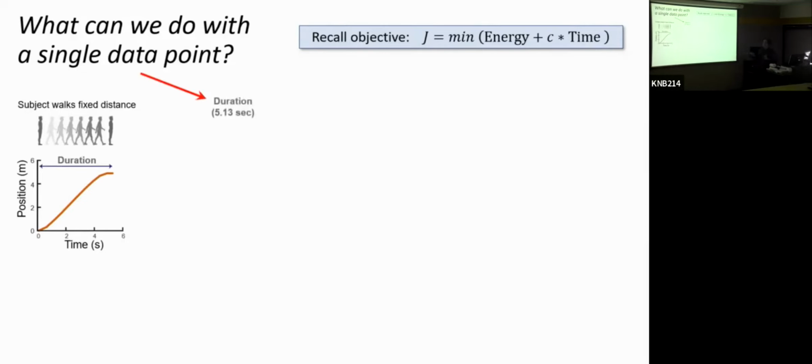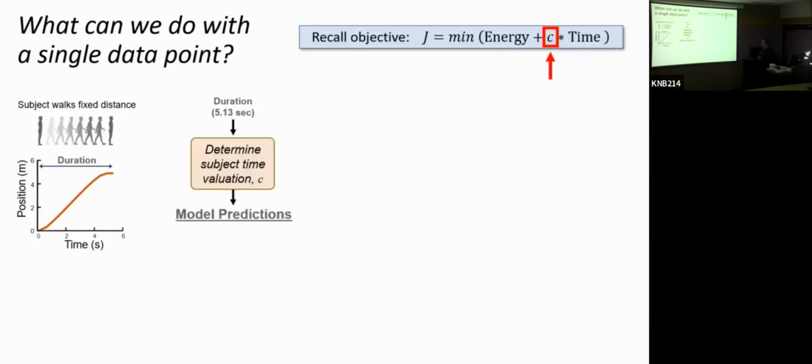For this subject, their time duration was 5.1 seconds. Doesn't really matter, but that was the number. So that's the single data point that I'm referring to, that one measurement. From there, we determine that individual subject's time valuation, what their parameter is that can match this time duration given this task. And then we make basically all of the predictions.